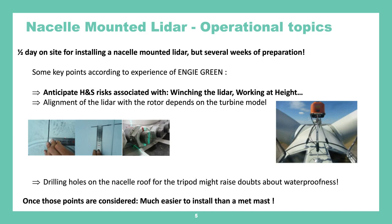So I just list here some points that I think must be very well anticipated. First of all, everything related to health and safety risks associated with working at height, winching the LiDAR onto the turbine, and every other work on a turbine must be correctly taken into account. This is a priority for all the industry and for NG also.